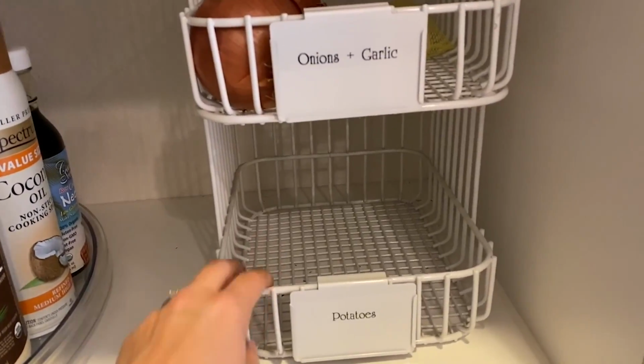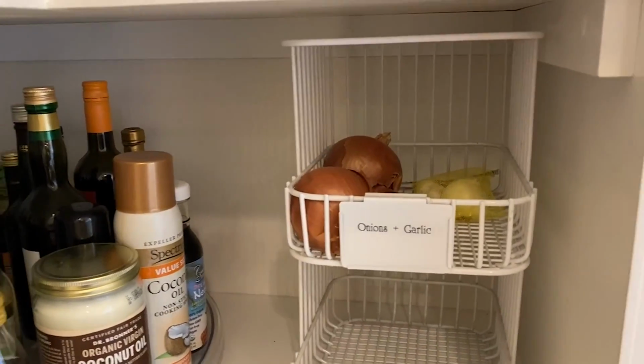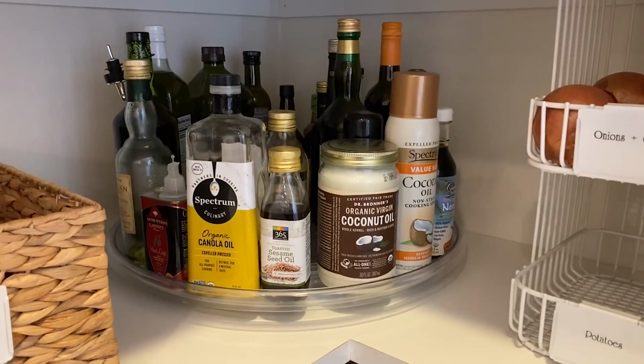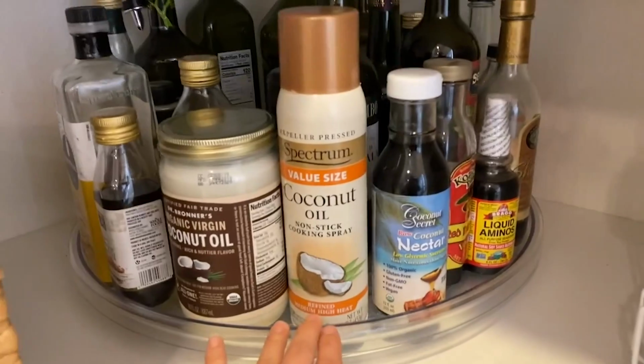Potatoes go in here. These awesome baskets allow them to breathe. Also my onions and garlic. Other things I cook with a lot are my oils and my vinegars, which are also on this 21-inch spin tray.